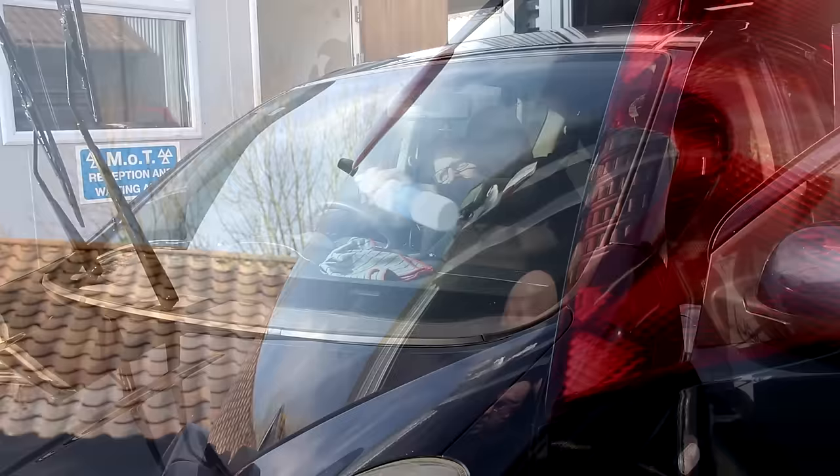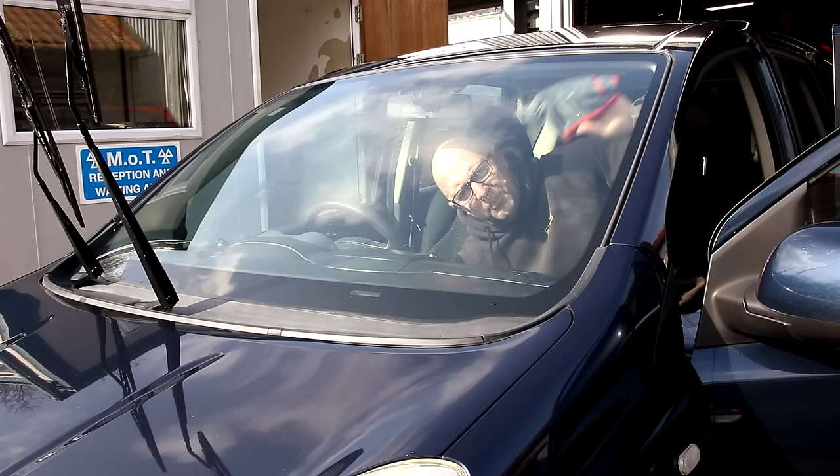So the biggest test for me with glass cleaners is always going to be the windscreen, or windshield if you're in the US. Getting those horrible lines you end up with. Didn't actually get that with this at all.